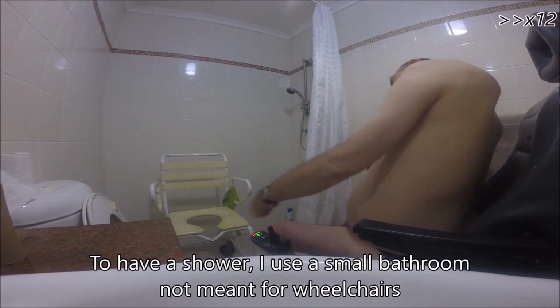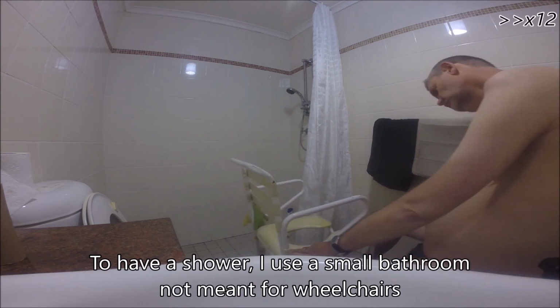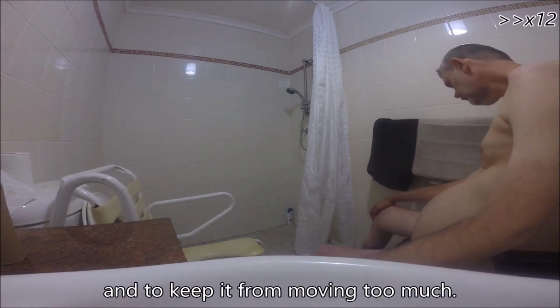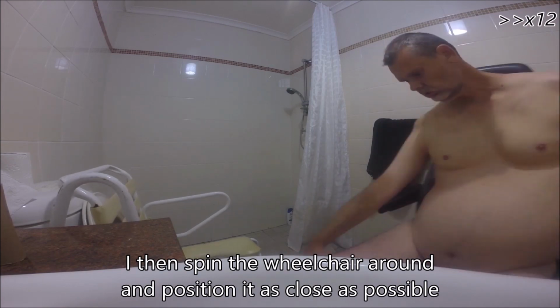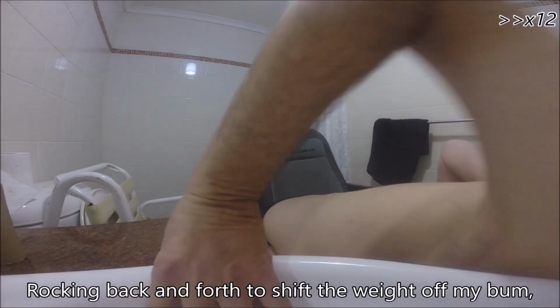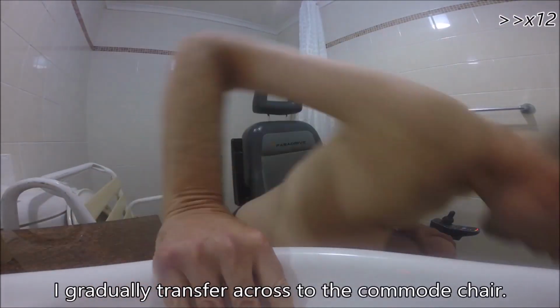To have a shower, I use a small bathroom not meant for wheelchairs, but I still manage. I position a commode chair over the toilet to maximise available space and to keep it from moving too much. I then spin the wheelchair around and position it as close as possible and at the same height as the commode. Rocking back and forth to shift the weight off my bum, I gradually transfer across to the commode chair.